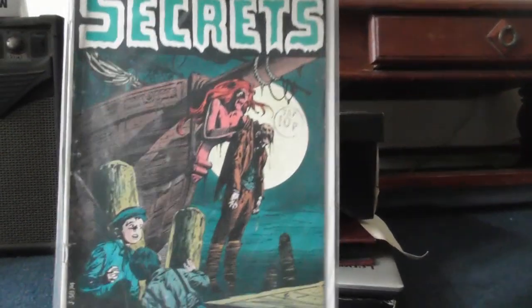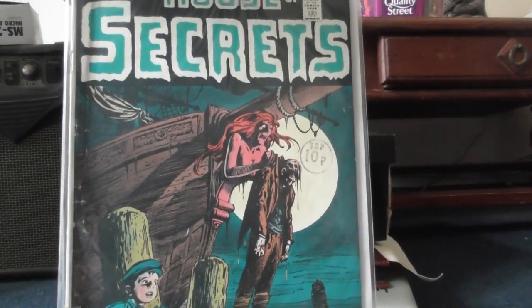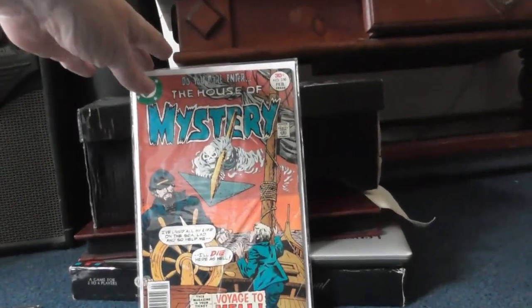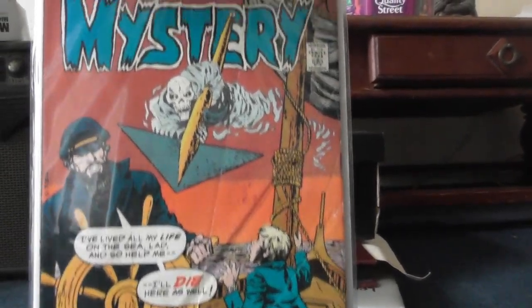Anyway, here's House of Secrets with a murderous figurehead on the front of a ship, and House of Mystery with a ghost harpooning the captain of a ship.